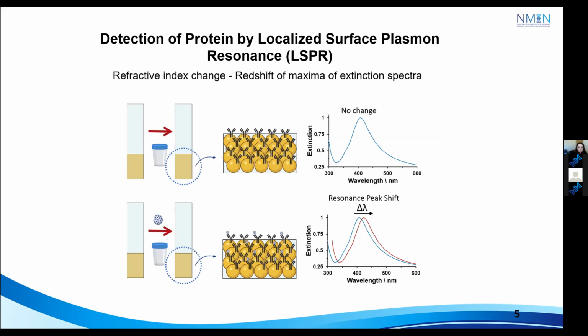Basically, when you have metallic nanoparticles on a surface and you change the refractive index of the medium, this changes the extinction spectrum that you measure from that. So basically I have plastic strips covered with silver nanoparticles that also have the antibody on top of it.